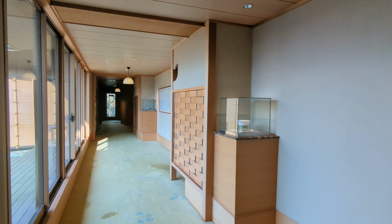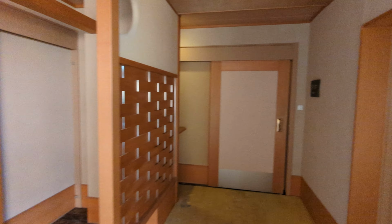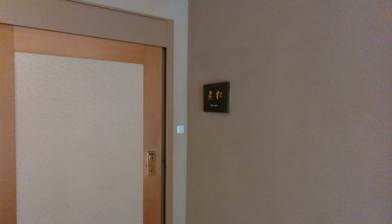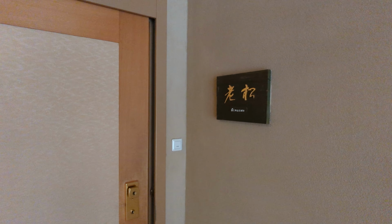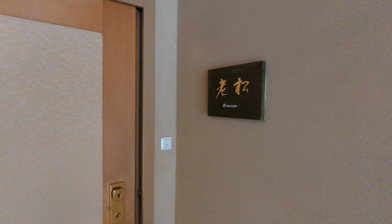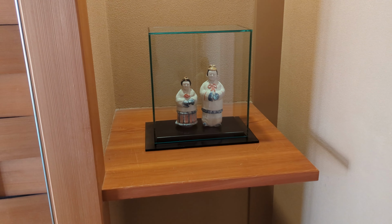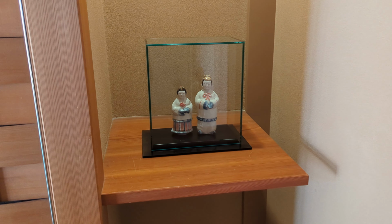So this is one of the hallways. And we are staying in a room called Oimatsu, which is a B-type Japanese Western corner room. That's the actual type of room. You can see some nice little decorations outside the room. But anyways, let's go inside.